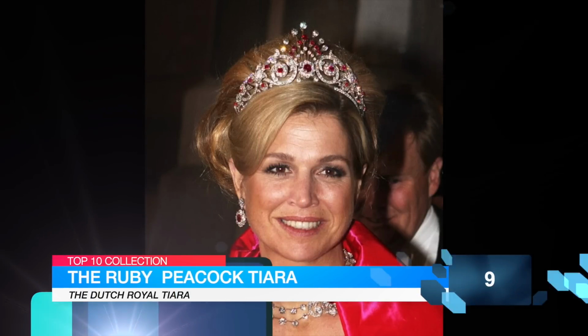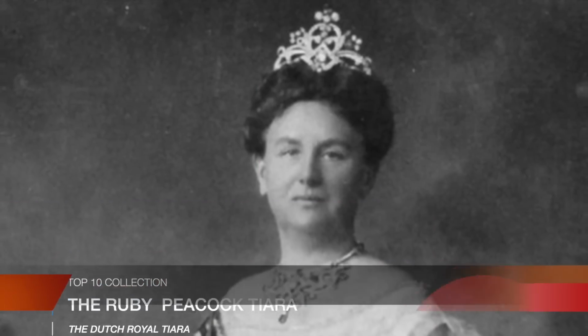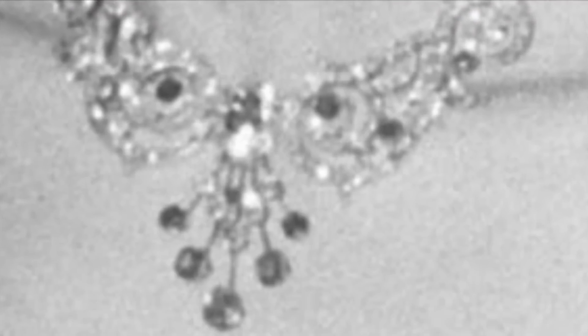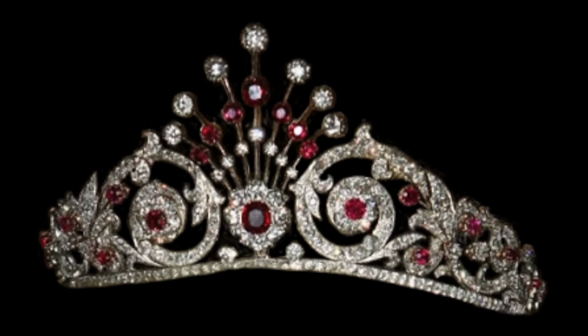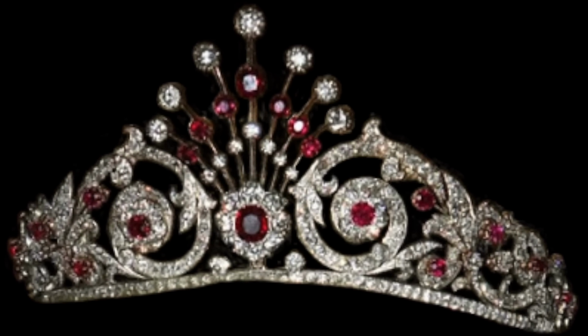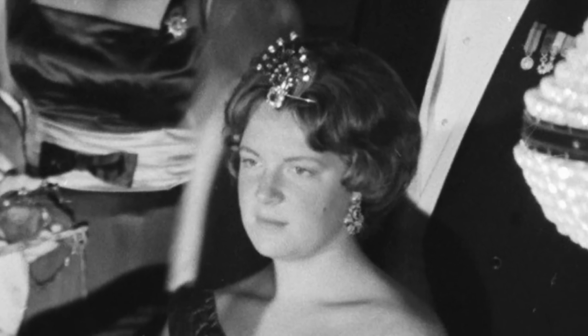Ninth on our list is the Ruby Peacock Tiara. In the year 1897, Queen Wilhelmina of the Netherlands commissioned Johann Eduard Sherman and Company to make a diamond and ruby tiara using rubies that once belonged to Queen Sophie, the first wife of Wilhelmina's father Willem III. The result is this tiara filled with swirls around a central element resembling a peacock tail. The peacock motif can be removed from the tiara and worn in the hair as an aigrette.